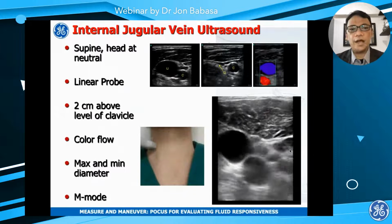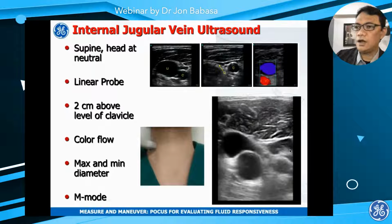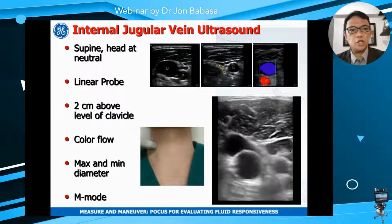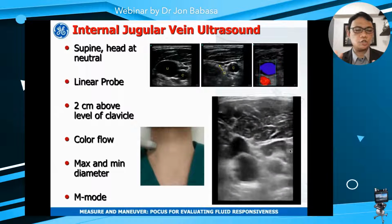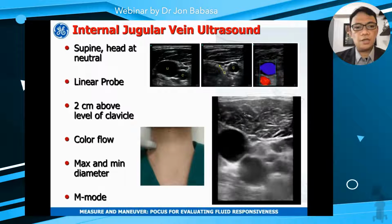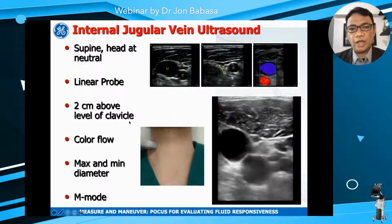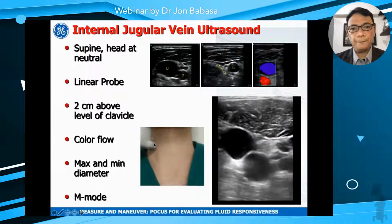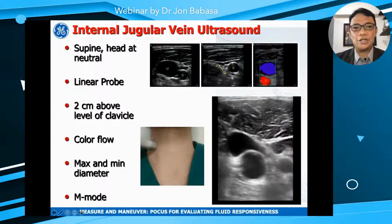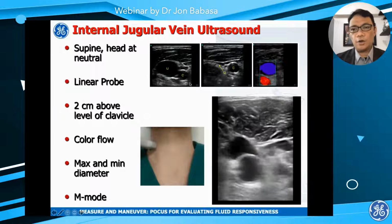Okay, so going back to the case, how did we arrive at measuring the IJ? The patient should be in a supine position with the head at a neutral position, should not be tilting the head in order to not compress on the IJ. You should be using a linear probe, and it should be positioned 2 centimeters above the level of the clavicle right here. When you see the image, in order for you to determine which is the IJ and the carotid, you can use your color flow.